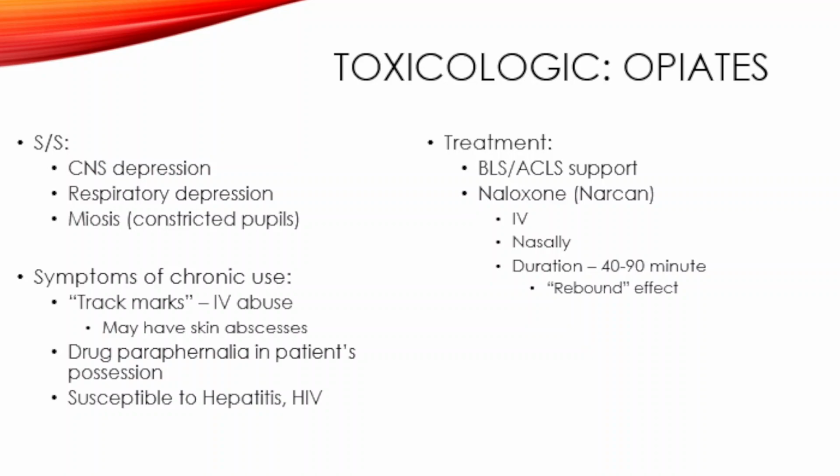A lot of our patients, unfortunately, will run out of vein access and then kind of pop the heroin into their muscle. They call it muscling it, and they end up with some pretty nasty abscesses that need to be drained and given antibiotics for. And obviously, if you see any drug paraphernalia in that patient's possession, you can kind of allude that they're using. These guys are susceptible to hepatitis, especially hepatitis C and B, and HIV.